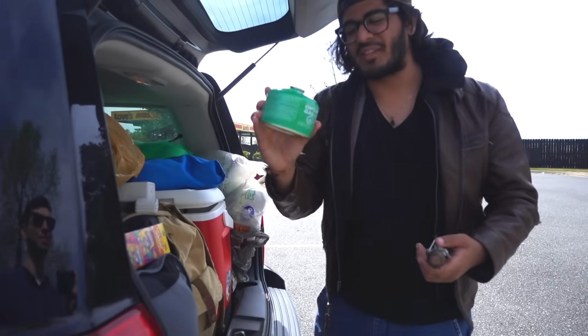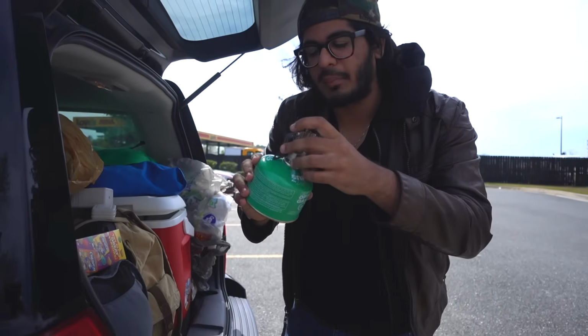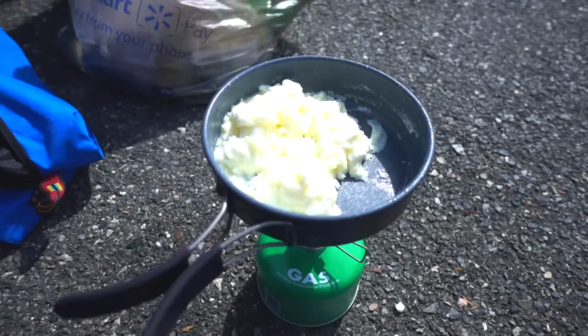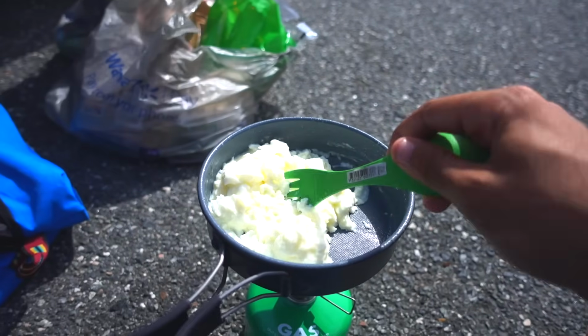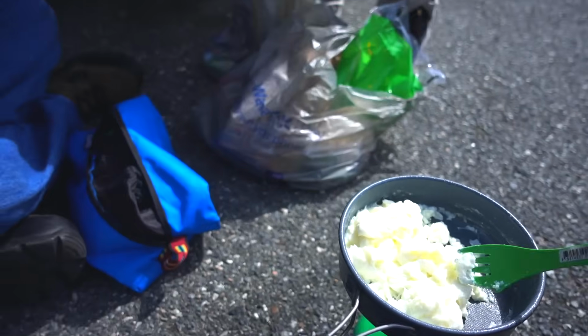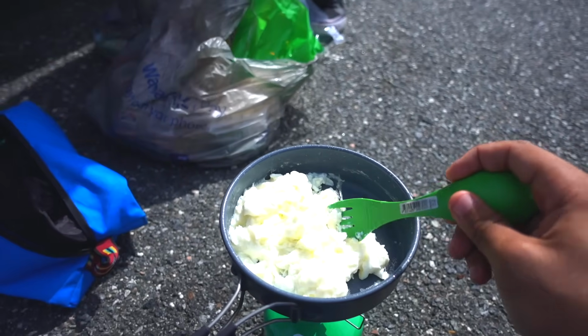So we've come to the back of a gas station parking lot, and we're going to make omelets, and I'm going to show you how we do it. This is our little gas canister, and this is basically our stove top. We plop this on this, and we have little pots and pans that we cook all of our meals on. Now, ladies and gentlemen, this is how you road trip. Check it out. Got an omelet cooking on here, and this cost us $5 for just the bottle of the omelet, and that's it. And we're all full.